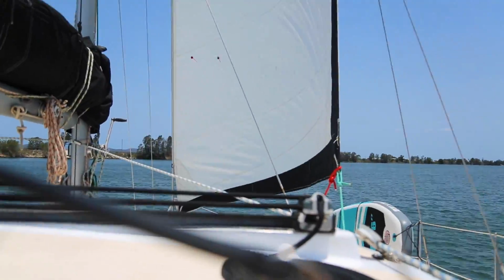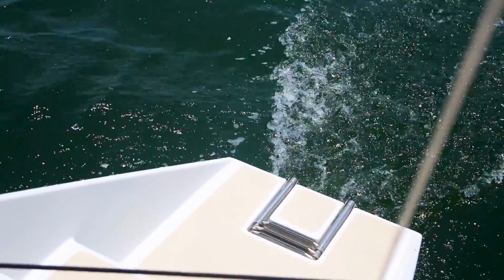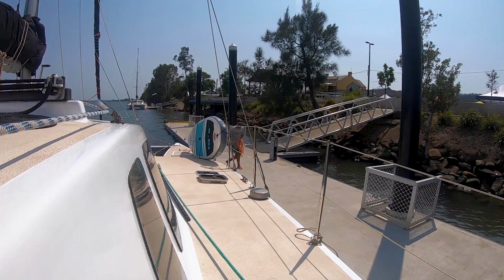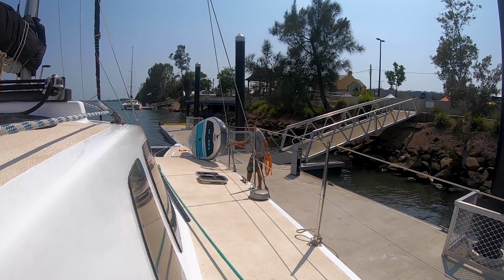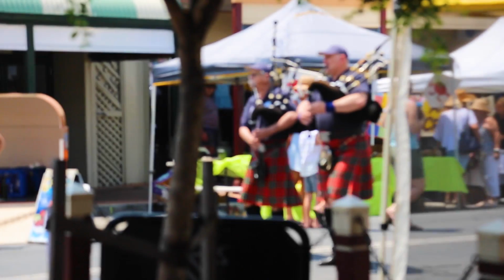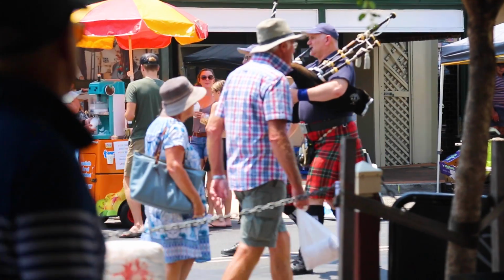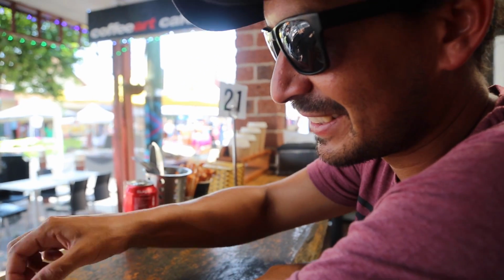With a 24-hour limit on the public docks, we grabbed the run-out tide the next day down to the town of McLean. As we pulled up, we were greeted with a huge street market and the sounds of bagpipes. We spent the day exploring the little town of McLean.